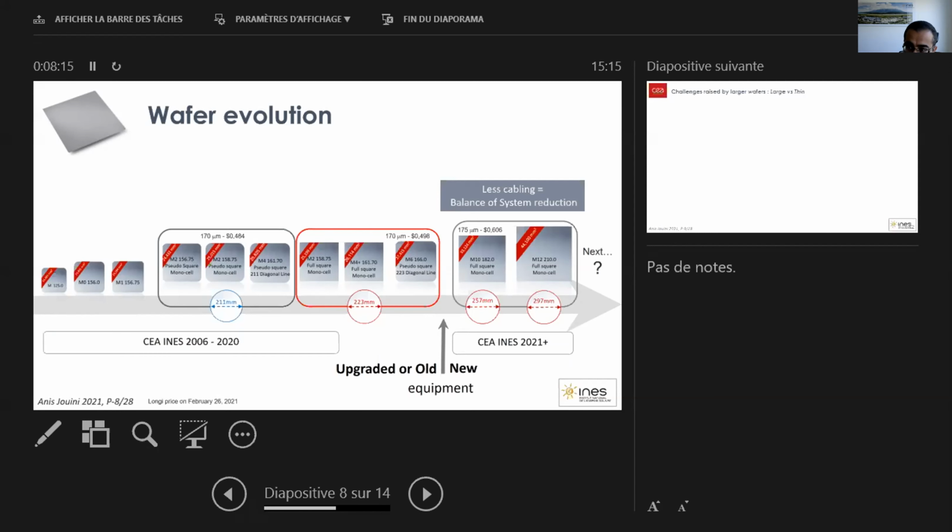I think everybody agrees that once you go to larger wafer, it's more power and less cabling, balance of system reduction, etc. But what was impressive also when we look at the price coming from Longi on February 26, and we see here we put the M2 wafer, $0.48 per piece, 170 micron. For the same thickness, the difference is really too small when we go to M6. And when we compare M6 to M10 or M2 to M10, we find that even though the M10 wafers are thicker, the price is still proportional. It's 17 to 18% more surface, 17 to 18% more power, more price, which means for the moment, even though we are still producing those wafers at lower scale compared to M2 and M6, we have seen the industry is controlling the prices.